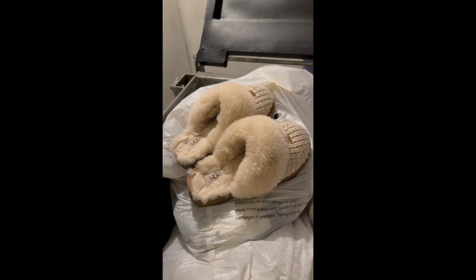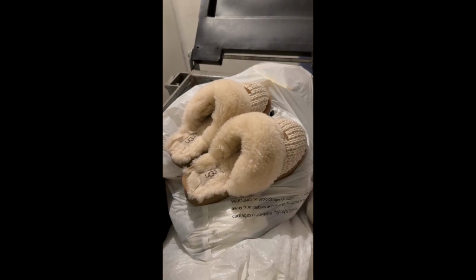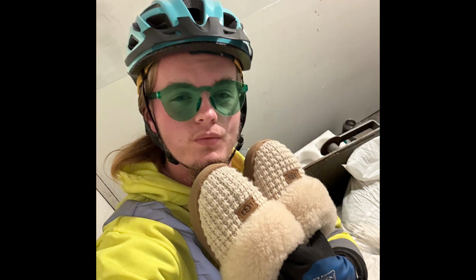I'm not even exaggerating. That's the price I've heard for these. Also, green glasses. Those were inside. But yeah, UGG slippers in the dumpster. It's crazy.